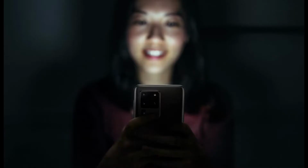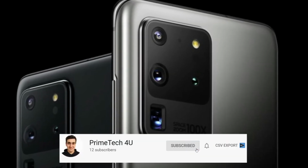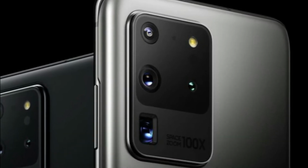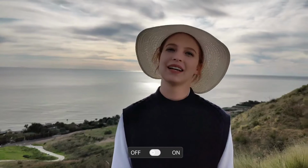On the back, the Ultra has a quad camera setup that includes a 108 megapixel wide-angle lens with f/1.8 aperture, a 12 megapixel ultra-wide lens with 120 degree field of view and f/2.2 aperture, a 48 megapixel telephoto lens with f/3.5 aperture, and a time of flight sensor for depth. Number 4.